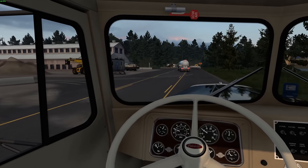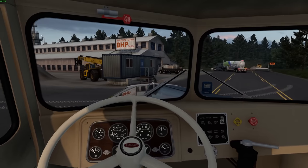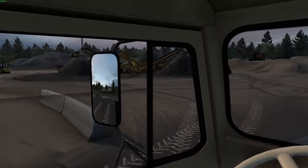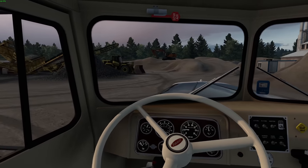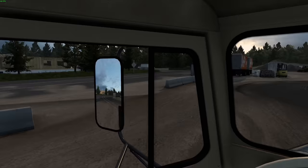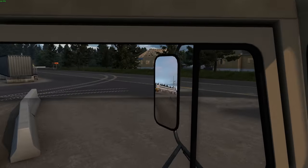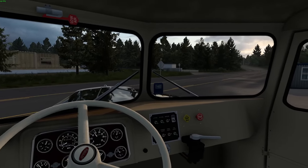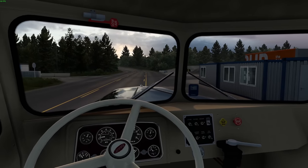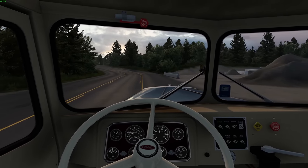I'm going the wrong way. I can already tell right now. The construction site back here. Oh, sorry, guys. My apologies. We gotta go back around that circle here. I even read the directions, I just kind of know. The guy on the phone told me where we were going.